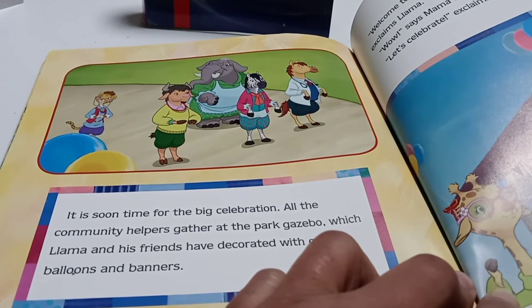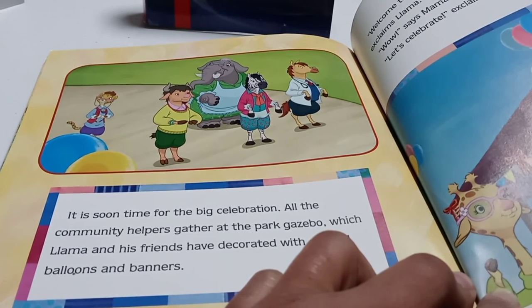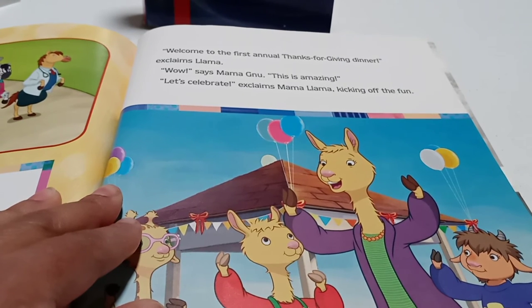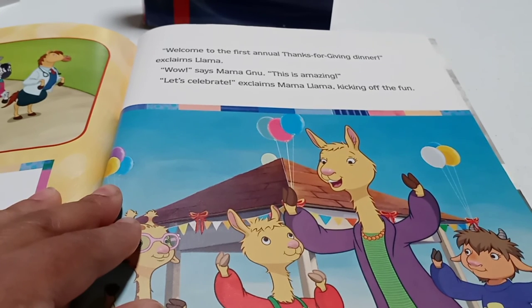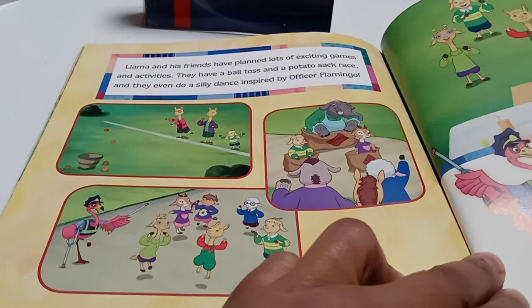It is soon time for the big celebration. All the community helpers gather at the park gazebo, which Llama and his friends had decorated with colorful balloons and banners. "Welcome to the first annual Thanksgiving dinner," exclaimed Llama. "Wow," says Mama Gnu. "This is amazing." "Let's celebrate," exclaimed Mama Llama, kicking off the fun.